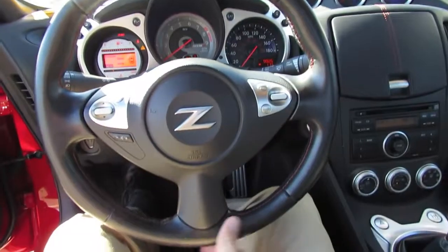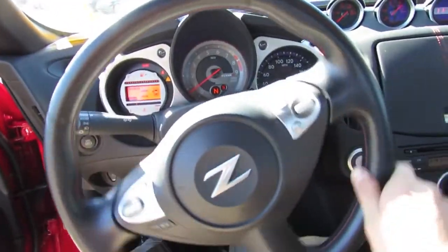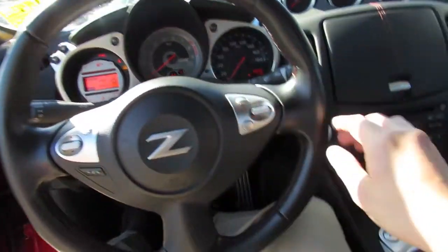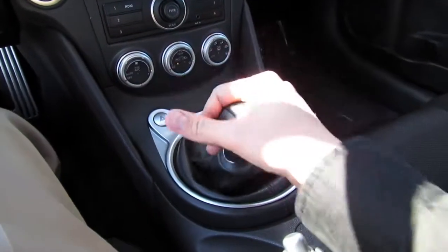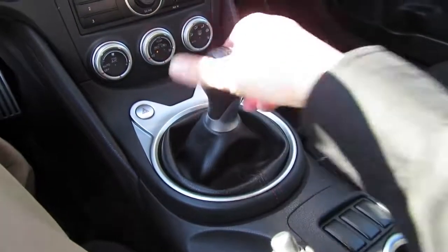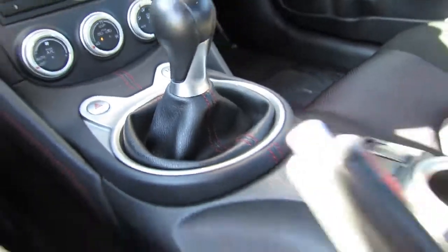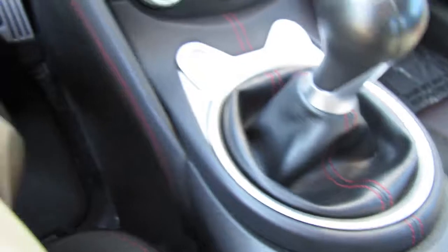NISMO specific sport leather wrap steering wheel with tight feedback, side bolster and extensions up at the top and the lower portion of the wheel. This particular one also has a 6-speed manual transmission with short throw gear ratios, and then push down all the way over and down for reverse, all in a leather wrap shift knob. You can also see some of the signature red color contrast stitching found throughout the vehicle.